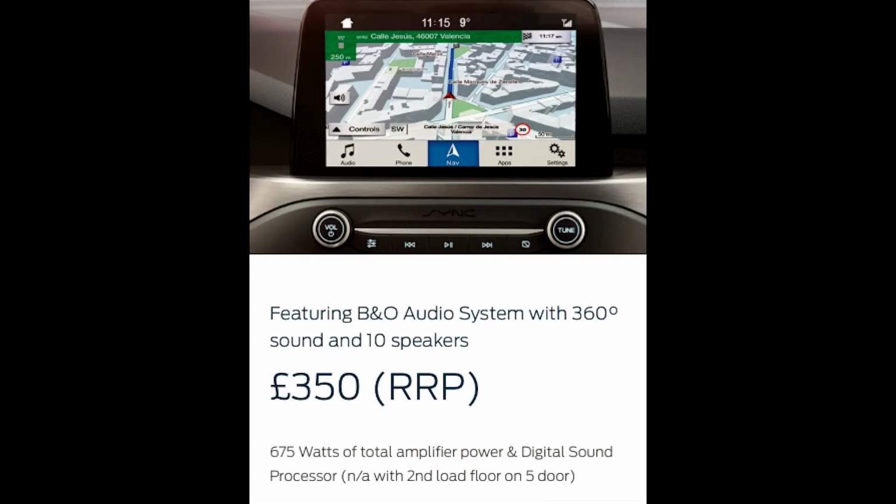£350 here, a 10 speaker Bang & Olufsen sound system. Now, we're discussing the BMW with Harman Kardon. I've not experienced this in the new Focus, we've not actually had a chance to look at one yet, they've literally just come out in the UK. I know from experience in other cars, the Bang & Olufsen systems are absolutely top quality. Yeah. Really, really very good. I've experienced them in Audis. And £350, it does seem very good value, because it's a lot more than that. So we'll see what that's like.